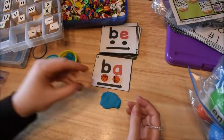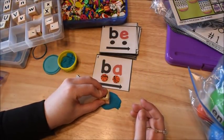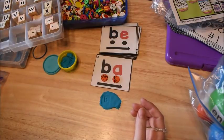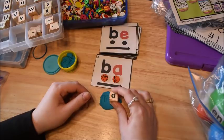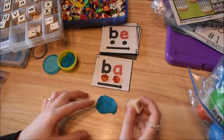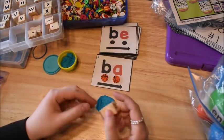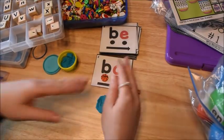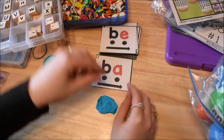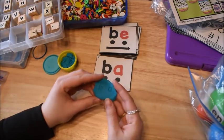So he does B in the play-doh, and then he does A in the play-doh, and he made the blend. And then he says it, ba, ba. So it's just taking it a step further and having a little bit more fun with it. You could do this with any words or anything that you're working on. I love using the stamps with the Play-Doh, and he does too.